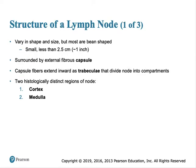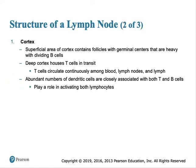All right, so the basic structure of a lymph node, you don't have to know a whole lot for this test about the basic structure, but as we'll see in many other organs, and if you actually remember back to the nervous system chapters, the central nervous system, it has two distinct layers. It has a cortex, which is like the outer core, and the medulla, which is in the middle. They're very distinct histologic regions. The whole thing is surrounded by a fibrous capsule, and the fibers from the capsule come in as trabeculae, so think kind of like the structure of spongy bone, those trabeculae.